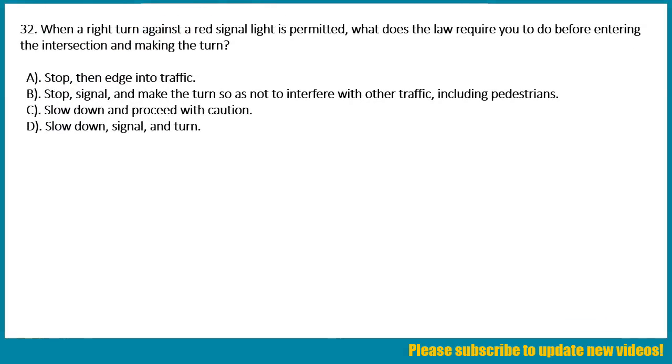Question 32. When a right turn against a red signal light is permitted, what does the law require you to do before entering the intersection and making the turn? A. Stop, then edge into traffic. B. Stop, signal, and make the turn so as not to interfere with other traffic, including pedestrians. C. Slow down and proceed with caution. D. Slow down, signal, and turn.